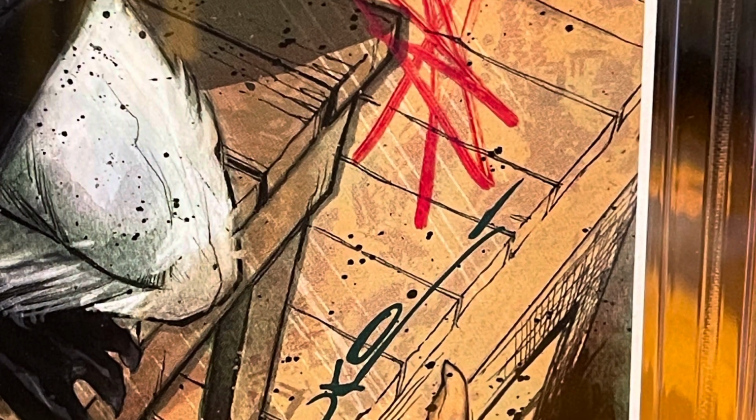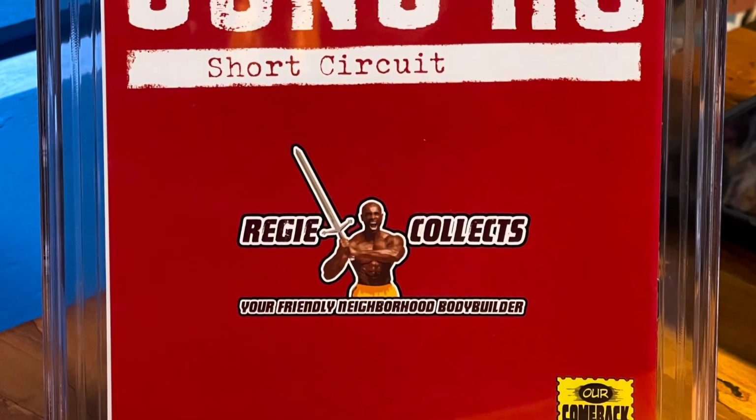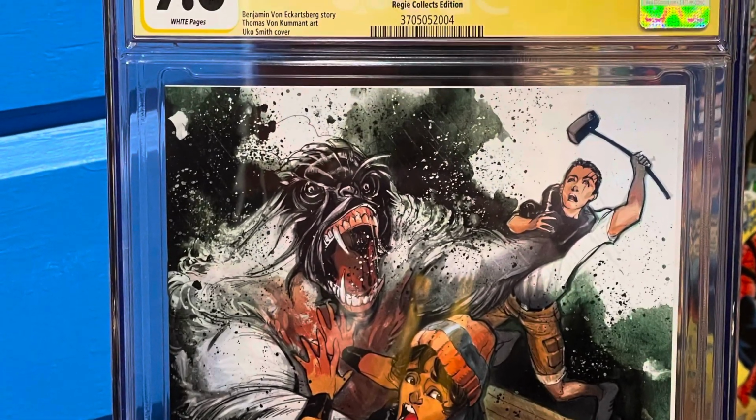But how this will inspire me is if I ever do a variant cover, this book showed me that it is possible. And again, I'm showing you that corner. It's not a full perfect book, even though it's a 9.8. But there's the Reggie signature, which is what gave this a yellow label. And hats off to this dude because he literally has his face on a comic book. But this is a pretty cool looking book done by Reggie Collects.